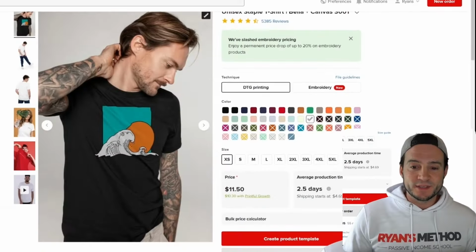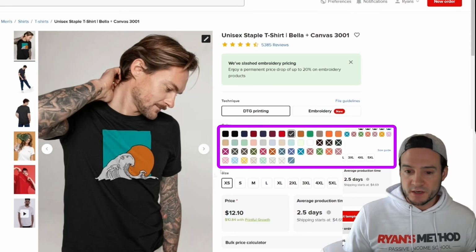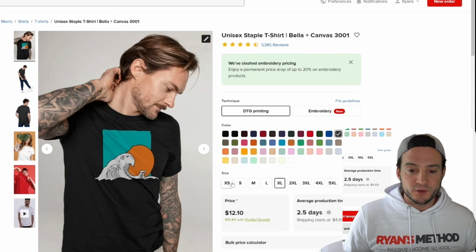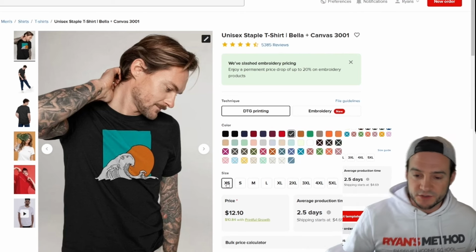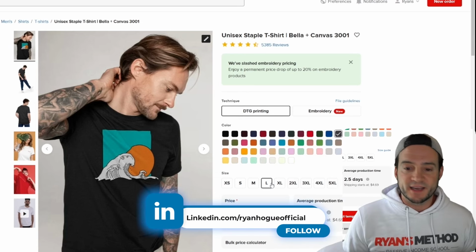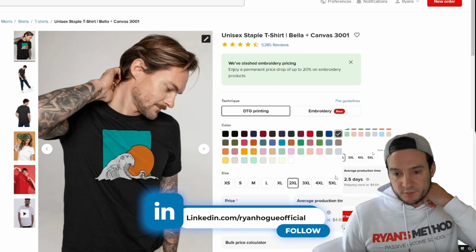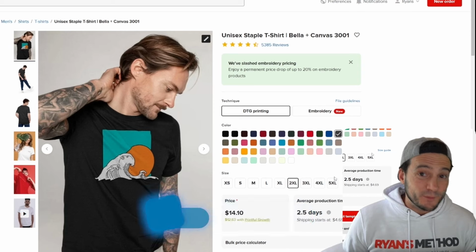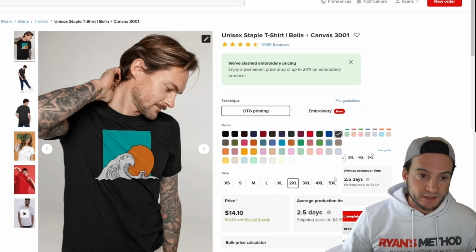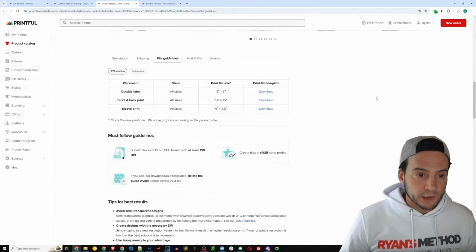So the Bella Canvas 3001, you can see here, you've got the various colors that are available up here. You've got the sizes, different colors come in different sizes. So if you go to extra small, you can see that a lot of the colors are not available, or if you go to 5XL, a lot of the colors are not available. But if you go to like a size large, XL, 2XL, etc., pretty much all of the colors are available. You can find a lot of in-depth information on every product type available in Printful's catalog from the product pages. For instance, file guidelines. If I click that, it takes me down here lower in the page.